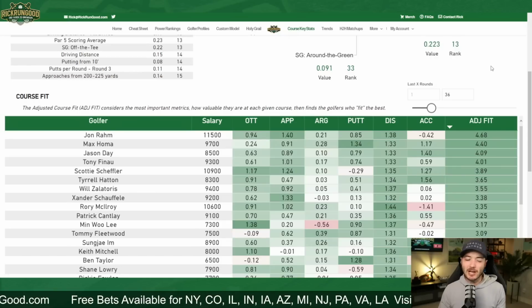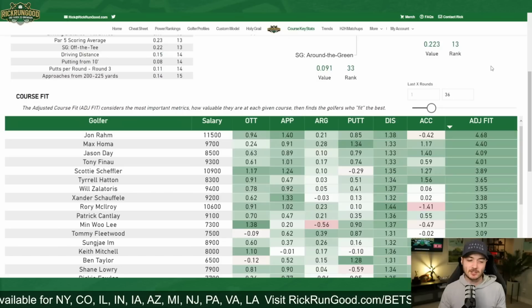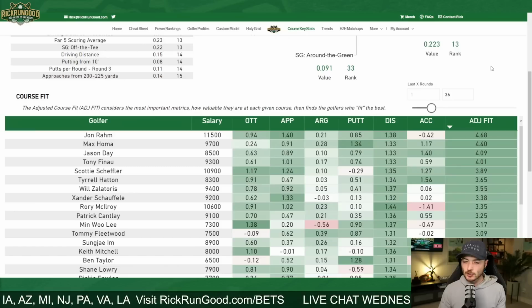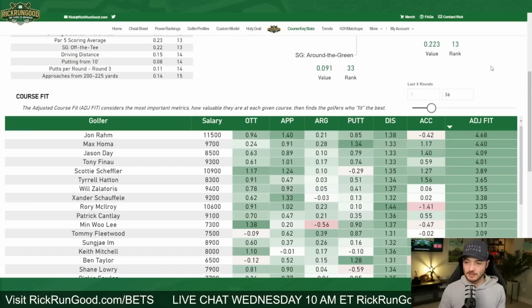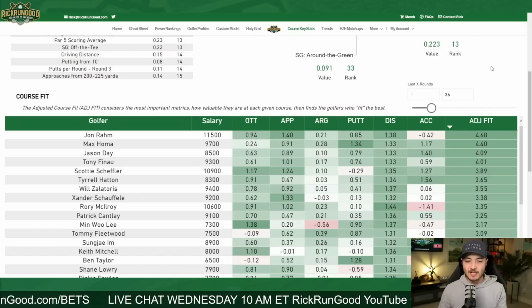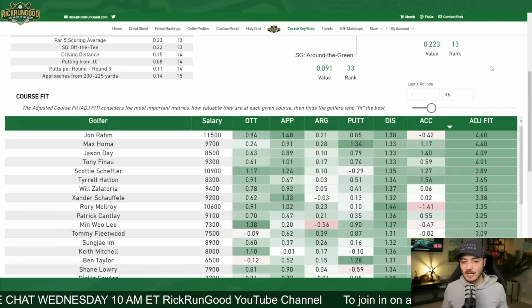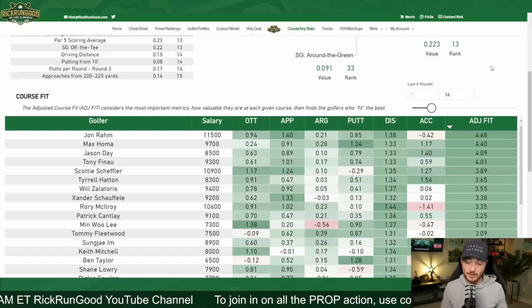Jon Rahm is number one. Jon Rahm is probably going to be number one at most golf courses, the way he's been playing the last 36, the way it travels. Max Homa is number two. Not a huge surprise there, but he is $9,700 compared to Jon Rahm's $11,500, so worth noting. Jason Day's the first infiltrator of somebody under $9,000. He's $8,500. Jason Day's been playing phenomenal golf. Jason Day has won this event before.